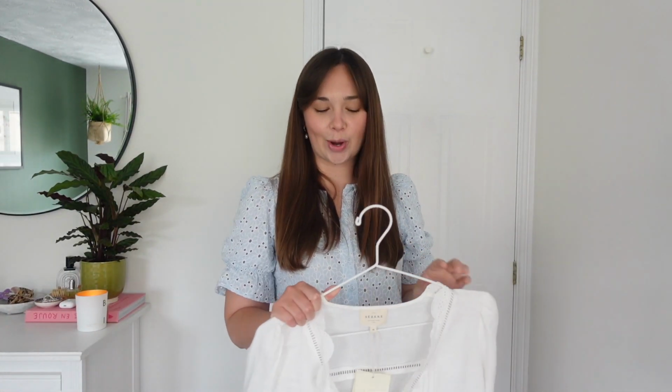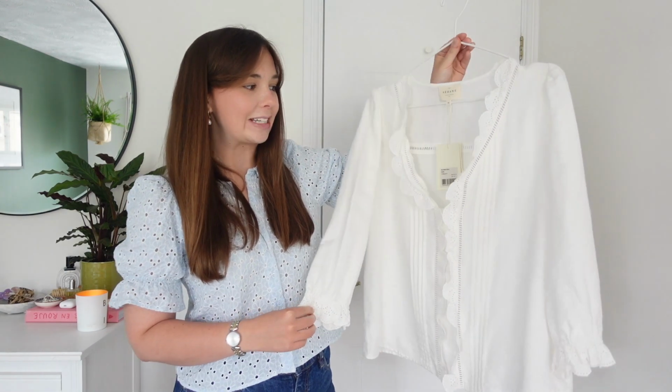Okay, I'm going to switch it up a little and show you the one blouse that I ordered. This one is the Celia Blouse.